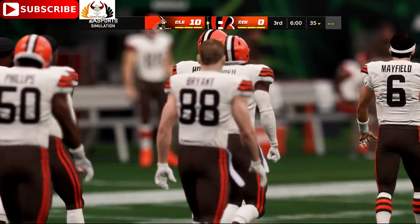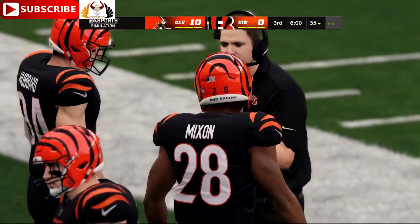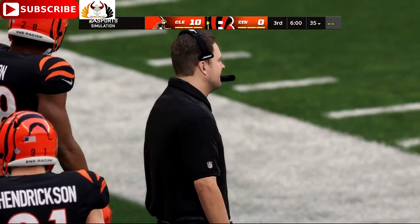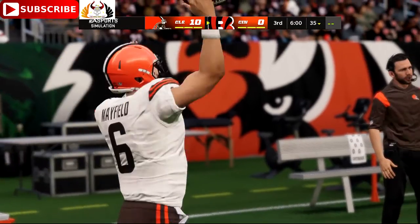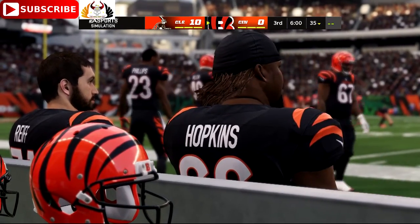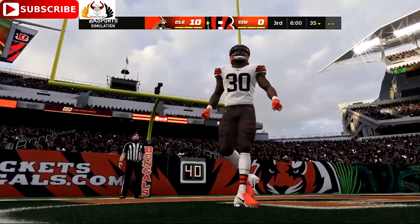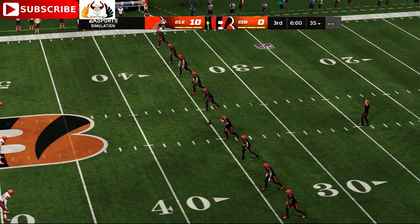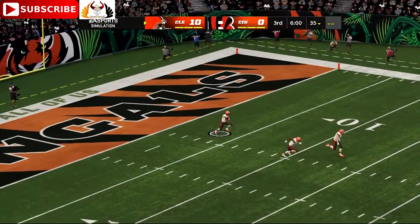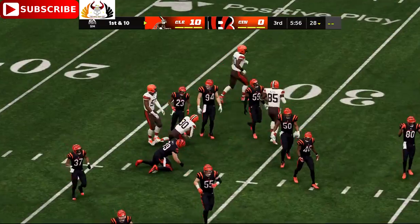All right, Coach, thank you, and we welcome everyone back for quarter number 3. Are going to get the second half kickoff, and they've got this lead as well as we are back and underway. Now here's Johnson. And able to take it past the 25 and up to the 28-yard line.